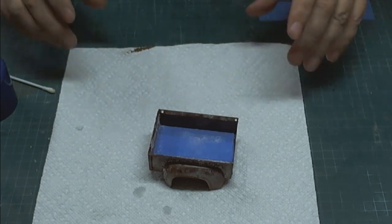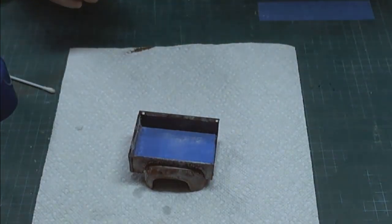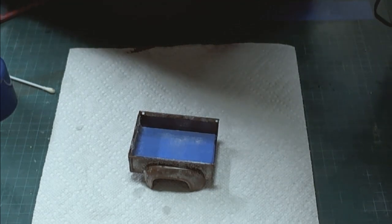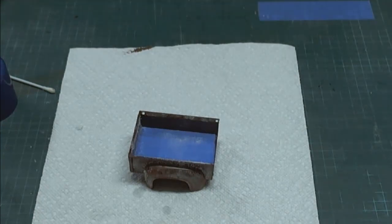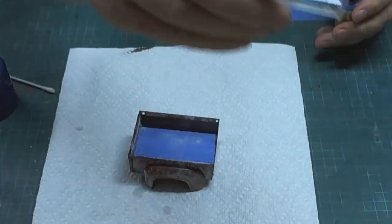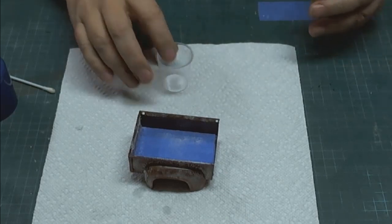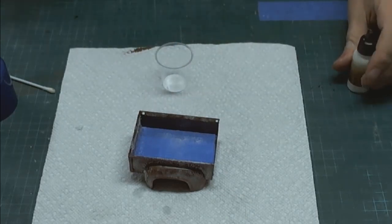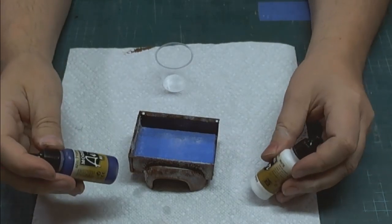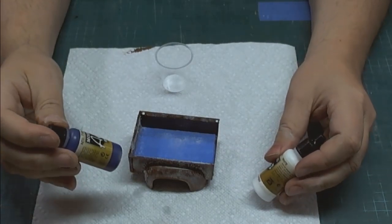our airbrush is clean because we just finished cleaning it. Now we're going to mix up some color. So the colors that I used to do the other part of the build were blue and white. So I'm just going to grab some blue and white, and we're using the model air line from Vallejo, which we always like to use. And we're just going to mix some up.